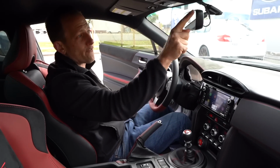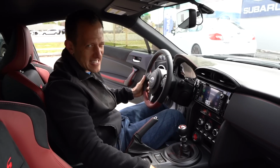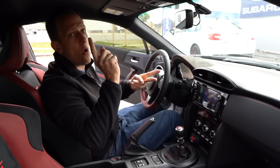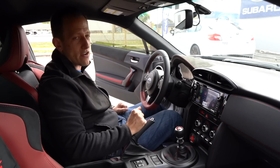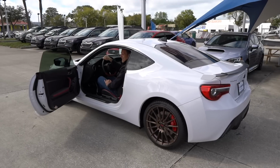You have an auto-dimming frameless mirror, which is a nice touch, but they did a lot of extra touches to the inside that you're not gonna find on the Series White WRX or the STI. But why don't you come on over here to the business end? I wanna show you behind the wheel of this BRZ TS. All right, guys, business time.